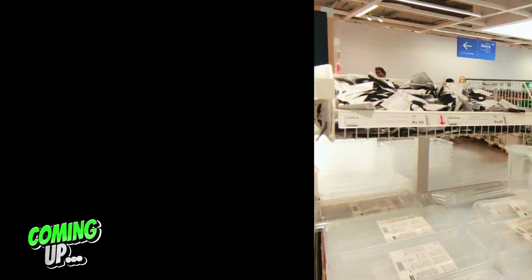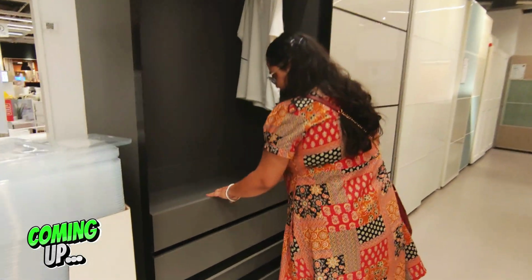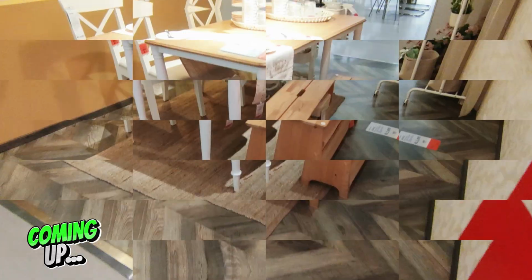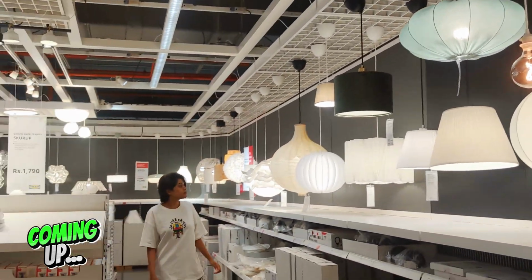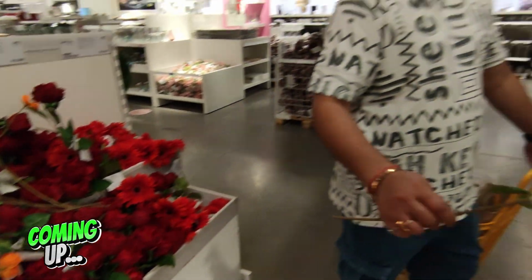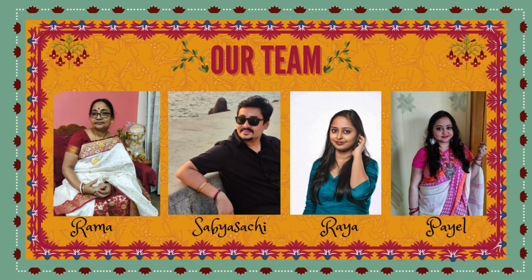Get ready to navigate the wonders of IKEA like a pro. Learn what to expect, how to make the most of your visit, and discover the secrets to a successful IKEA experience. From finding your way through the showroom to mastering the art of flat pack assembly, we have got you covered. Don't miss out on these valuable tips and tricks to ensure a stress-free and enjoyable trip to IKEA.